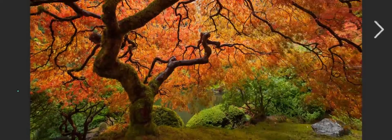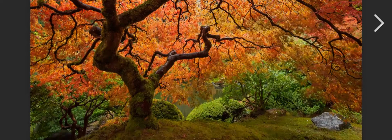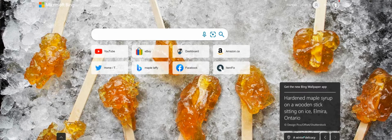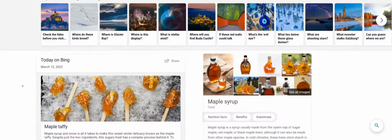I love Ontario. And that's where I believe that's where I am. So believe it or not, I know Elmira, but I've never been there. I've heard of it. And that's where that syrup on the stick picture came from.